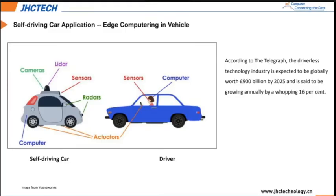The next is the self-driving car application. Although self-driving cars are not yet used on the roads, the technology is getting better very fast. These days, we can see more and more self-driving robots, tourist buses, and even metro trains using the same aspects of self-driving algorithms. To become self-driving, a vehicle must be equipped with plenty of devices like cameras, lidars, sensors, and a 4G or 5G router, and so on.